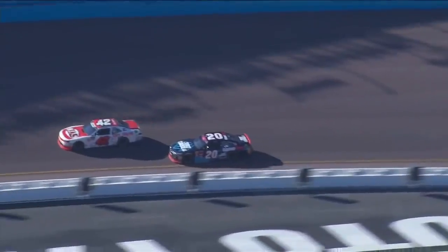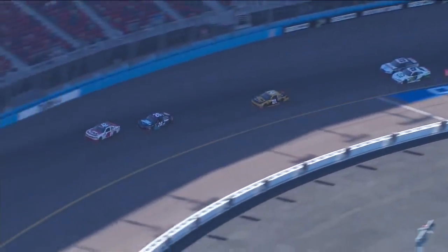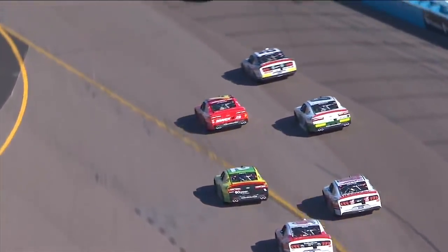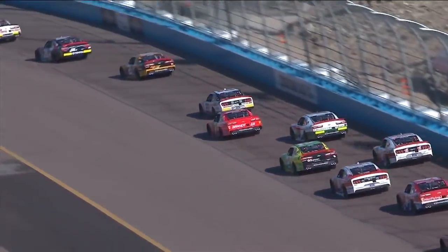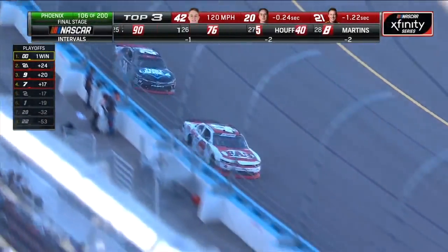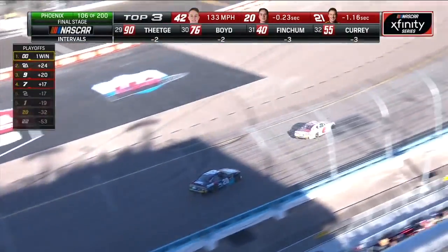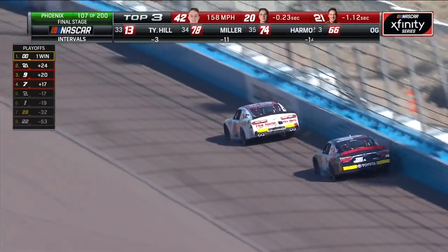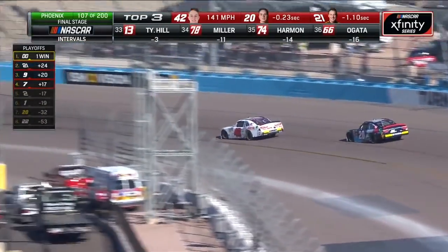Well, to start the final stage, Christopher Bell tried to take the lead on the first lap of the final stage. He wasn't able to take that spot away. We'll see if he's now got anything for the 42. So, back to the battle for the lead. Watch Christopher Bell. He's changed his approach. Enters turn 1. Remember that restart that we just saw him run the top? Look at what he's trying.